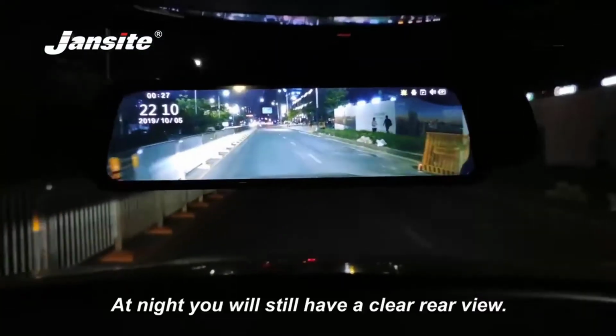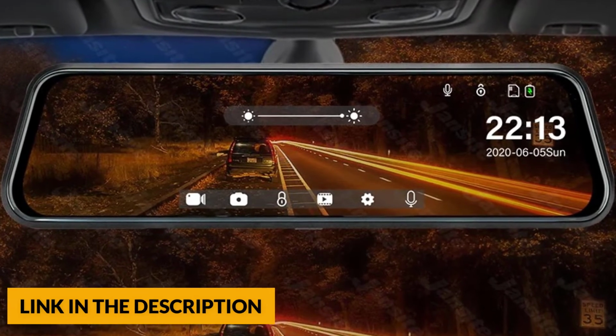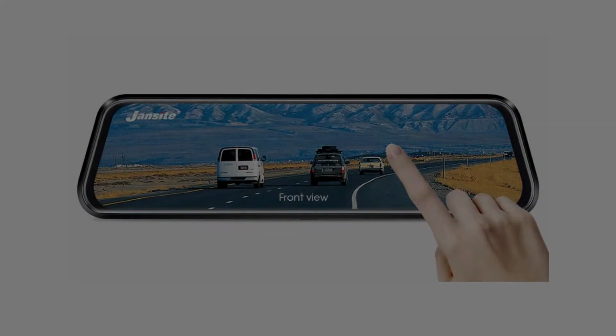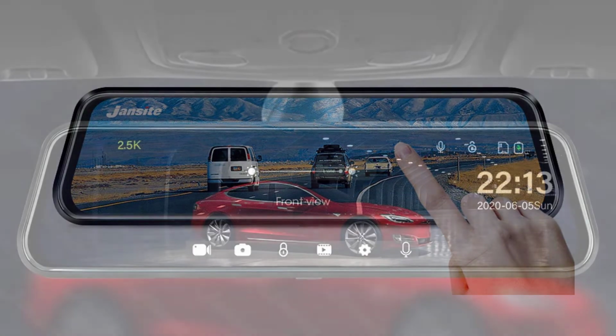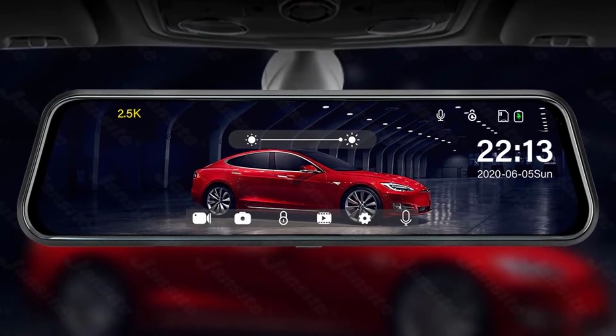The G sensor of janseye can lock current DVR recordings during critical moments, like an accident. When the memory card is too full, it automatically overwrites preview recordings with new files, except locked files. If the DVR is shocked by any external force, like a thief, while parking, its parking mode function will turn on and start recording automatically.